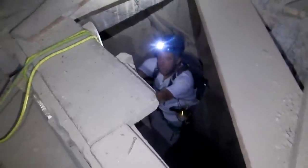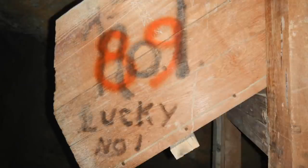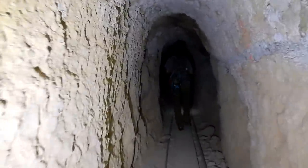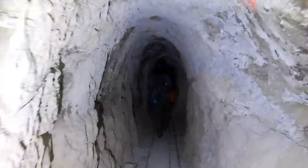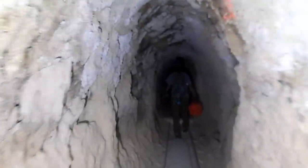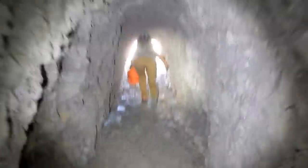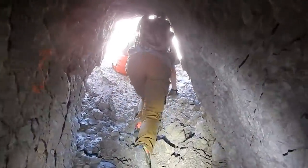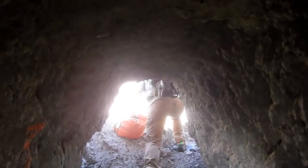Good job. We are heading out. We made it up the ladders. We didn't have any issues. Got our rope back. Sometimes your rope gets snagged up and you gotta go back down and unsnag it, but that didn't happen. And we're just about out, scraping our way out.